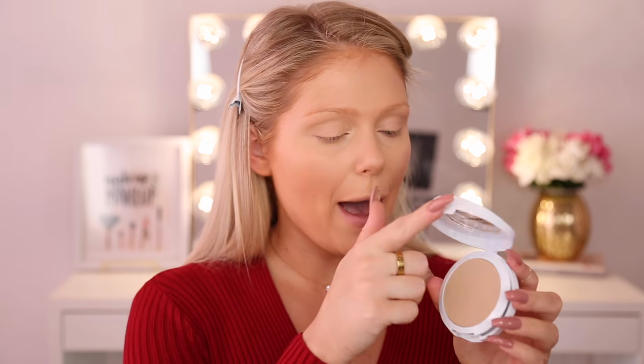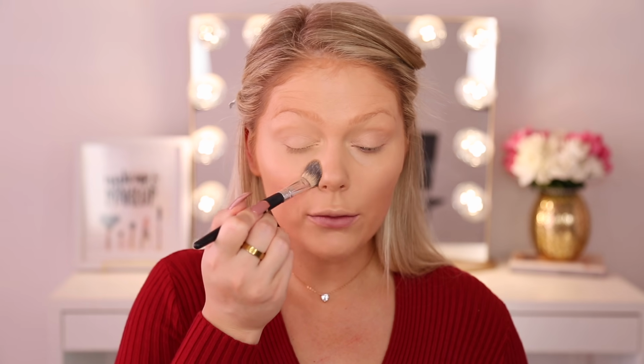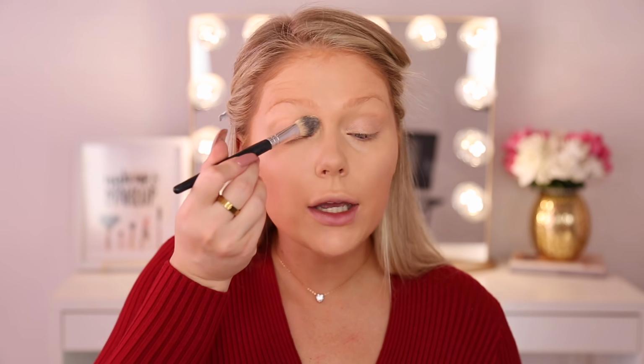Now that we have that all blended out, I'm going to go in with the Vitalist Healthy Powder. This is the lightest shade, Classic Ivory. I think this is the lightest or second lightest. I'm going to use that to set my under eyes. Just going to set the concealer so it doesn't move throughout the night, you know, throughout your dates.